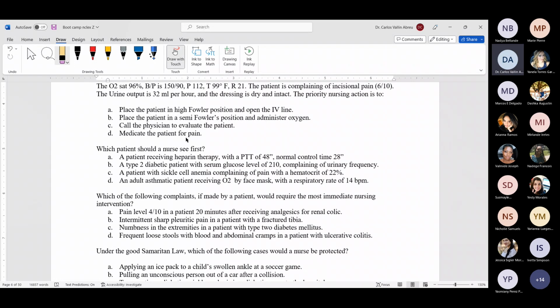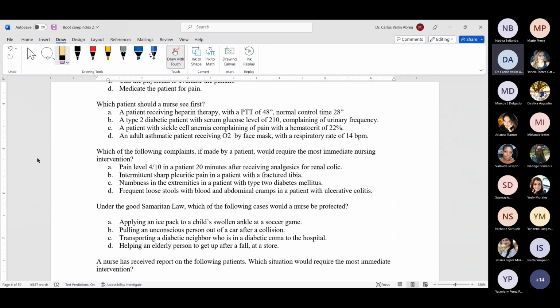D as in David. Which patient should the nurse see first? A patient receiving heparin and the PTT is 48 seconds, the normal time being 28. A type 2 diabetic patient with serum glucose level of 210 complaining of urinary frequency. A patient with sickle cell anemia complaining of pain and the hematocrit is 22. How much is the hemoglobin of this patient?